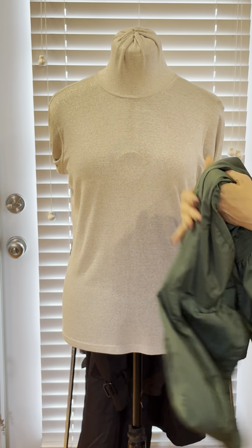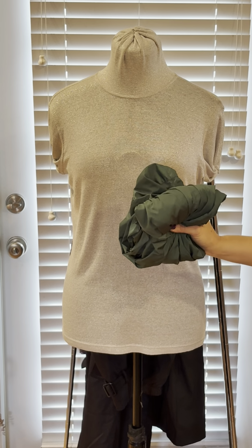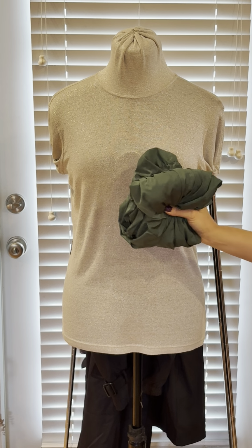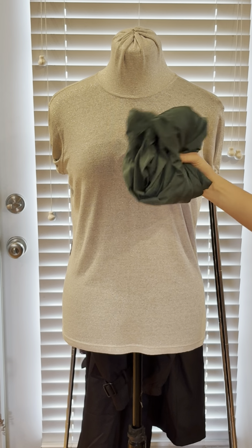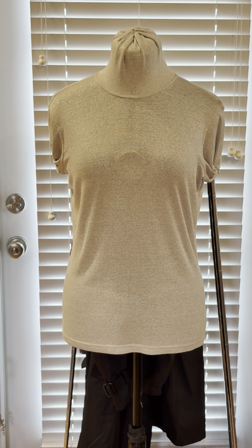So let me show you some other options. Even though this is my favorite and I bring it all the time, and honestly, when I'm traveling, I just plan my outfits around this coat so I don't wear the color red in order to look like a Christmas tree.